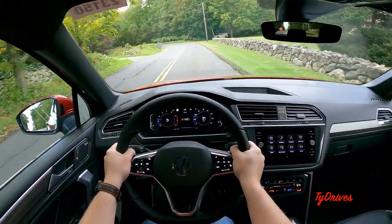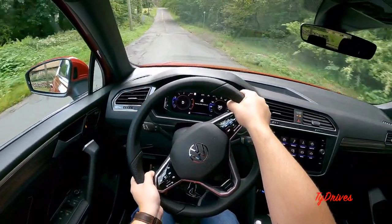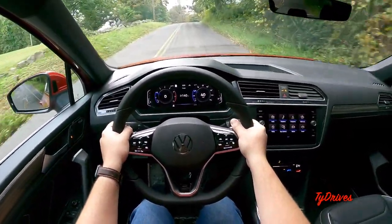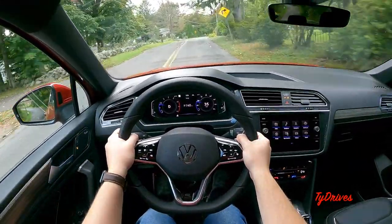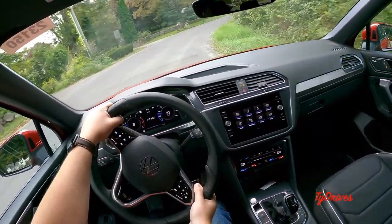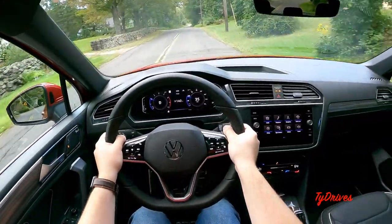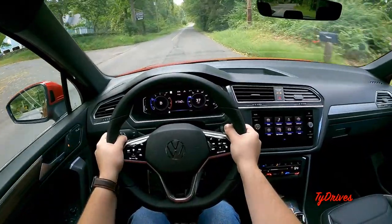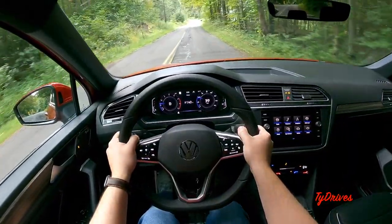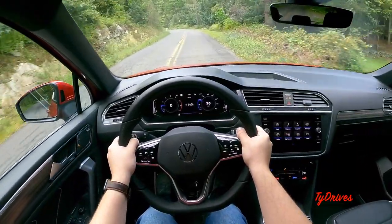There's a pretty nice S-turn right here, so I guess we'll give it a shot. Lots of accessories and things moving around in the trunk. Yeah, not too bad in the handling department. Obviously, there's some body roll. It is a somewhat taller SUV. But not too bad in the corners. The seats definitely keep you in nice. There's a good amount of bolstering for your backside.